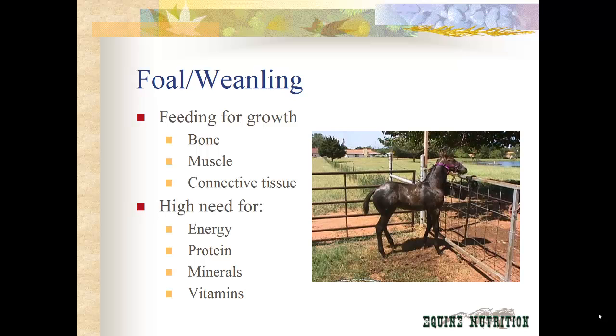Now, energy is needed for growth, as we know, so he's going to need a high amount of energy in his diet in order to do this. However, if you underfeed him a little bit for his energy requirements, that's going to slow his growth down so that the bones can keep up. Now, this is very important. If you push your horse to grow as fast as possible, he is going to grow faster than what his bones can support. How does this happen?